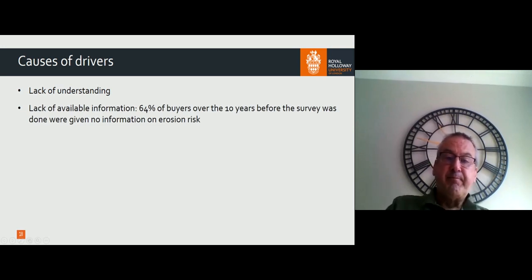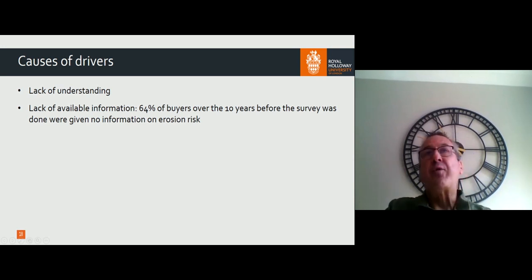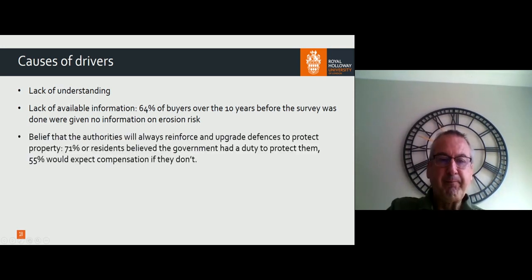Lack of available information. 64% of buyers who had bought houses 10 years before the survey was carried out were not told of erosion risk. Nobody mentioned it to them. Not the estate agents, not the people selling the house or whatever. That's over half of people had no idea there was an erosion risk there. If you're buying a house 50 metres from the coastline, you may not even have looked over the cliff edge, not advisable, or even walked on the beach and seen the structures there. But if there is a cliff there, the only way that cliff could have formed is through coastal erosion. There's no other way a cliff can form.